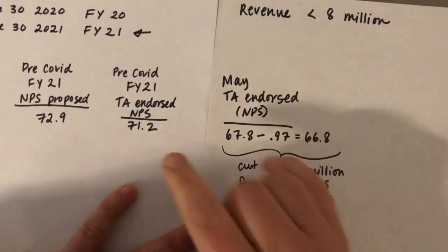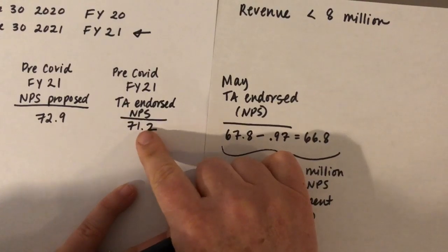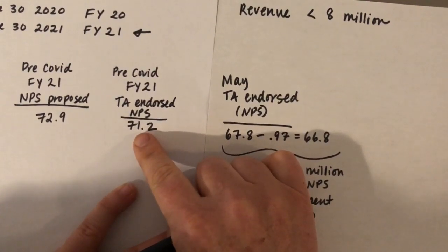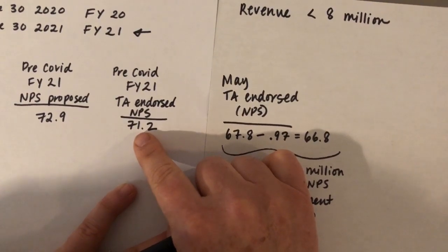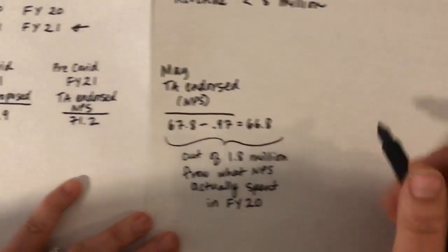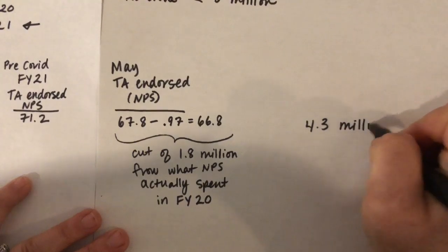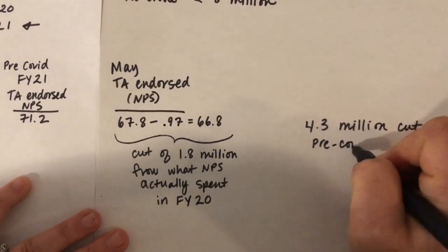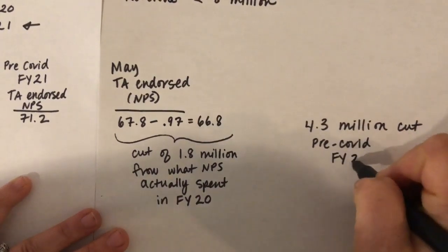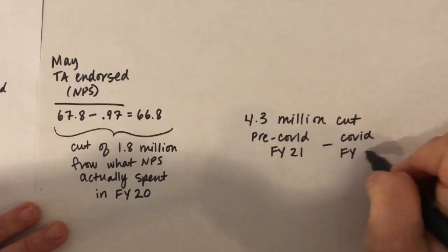It's even more of a decrease from this number that was pre-COVID, which represented level services to students, accounting for increases in any legal requirements for special ed, Title I, legal requirements to uphold union contracts. In fact, it's a $4.3 million cut from the pre-COVID FY21 budget to the COVID FY21 budget.